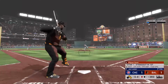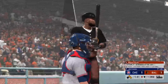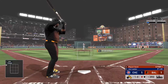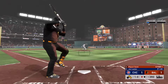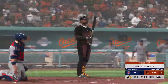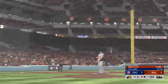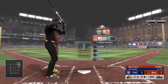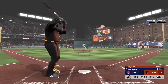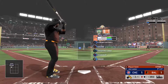So the big bat of Miguel Sano digs in next, as he'll take a look at ball one. Two balls and no strikes to Miguel Sano. Hey, time to start making some quality pitches. He finds himself in a tough spot behind an account with guys on base. He's set, and the 2-0 pitch. Runners are at first and second with one away.